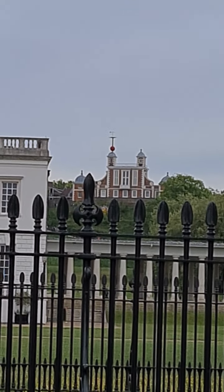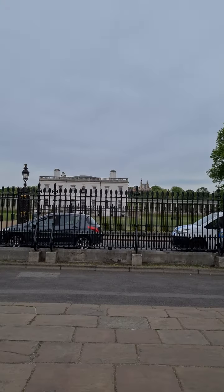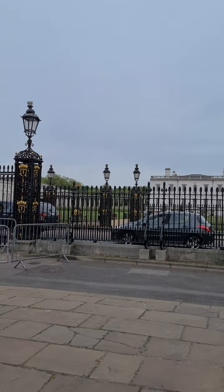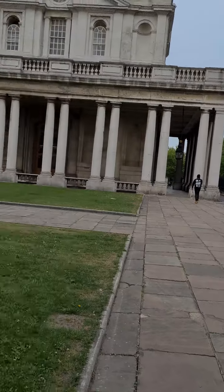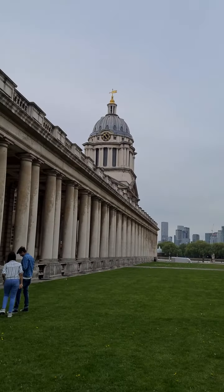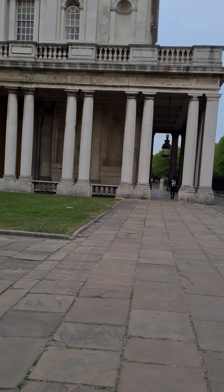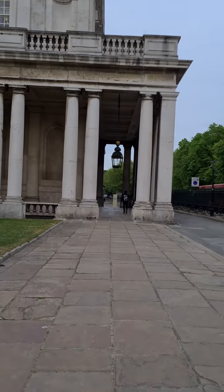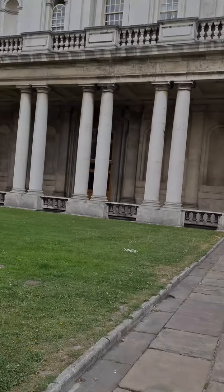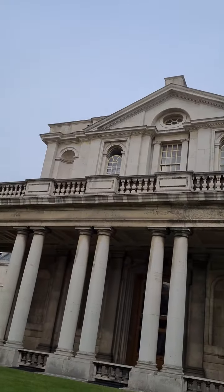But this place, the observatory's got a museum and everything, and Greenwich Park, which lies over there, will be for another day, for more explorations. So yeah, it's been quite interesting today. And the show ain't over yet, hopefully. You get some pretty decent views from along the Thames as well.